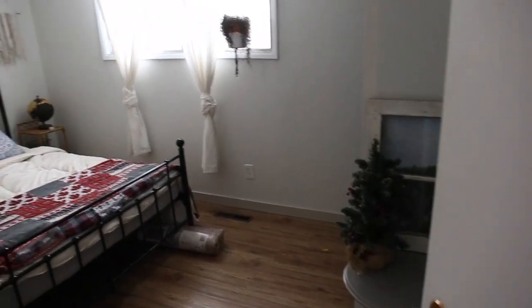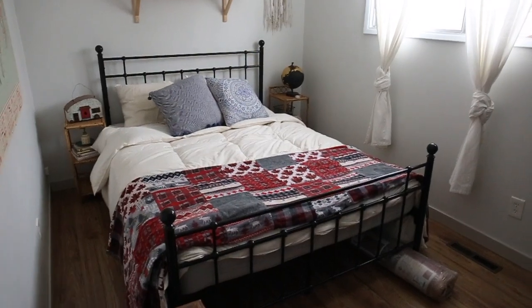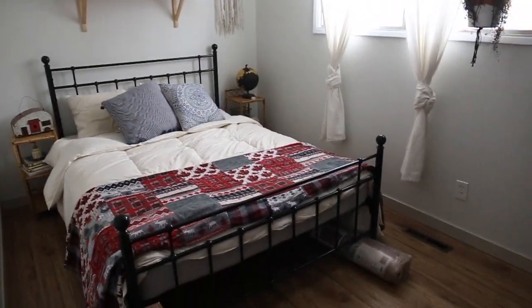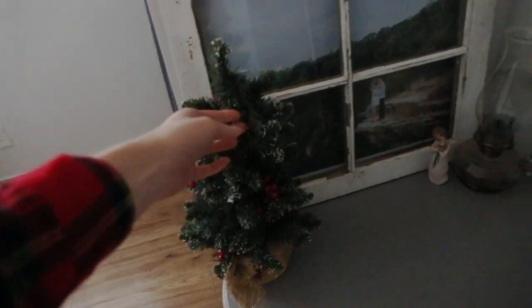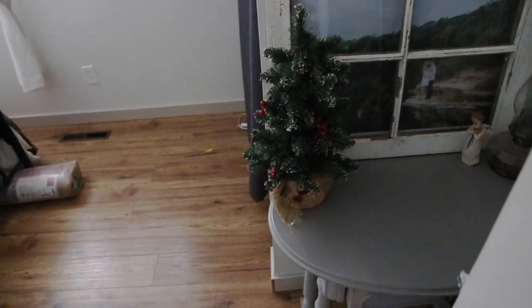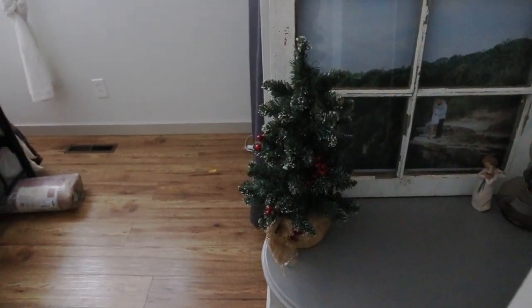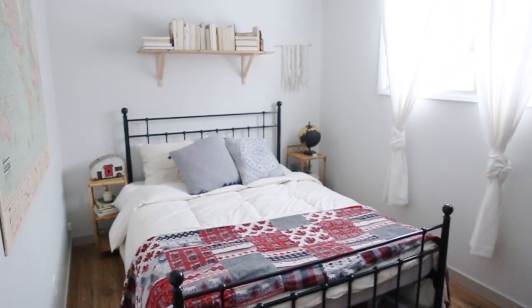And then this is our guest bedroom, which is not really decorated for Christmas, but it does have a red quilt, which is kind of Christmassy because I don't usually do red in my house. And then I have this cute little Christmas tree, and my dad actually bought this for me when I was really little. I was probably like 10 or 12, and I've had it ever since. So yeah, this is our guest room. Not super Christmassy or anything.